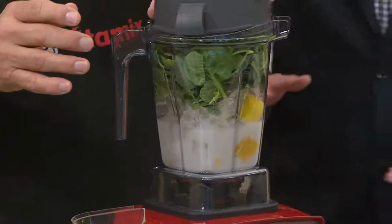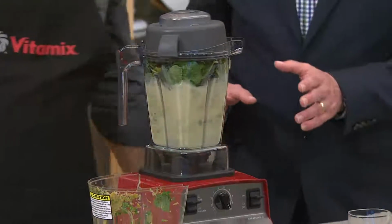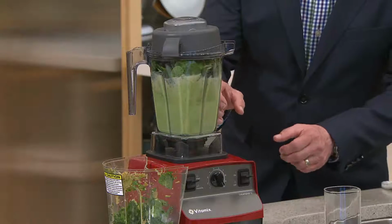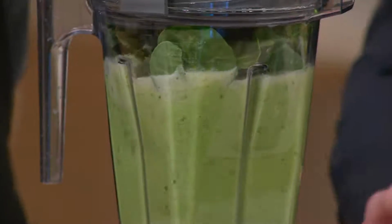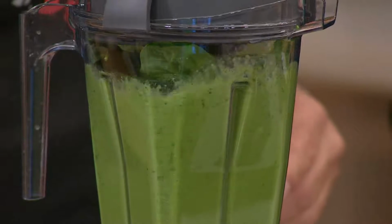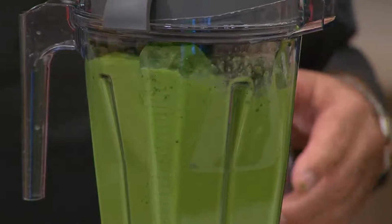Well, you look at it, and common sense says you can't make juice out of that, but the fact is you can. Watch it grab it. That's sitting at the top. In just a few seconds, you'll see it just get pulled down. There it goes. Look how bright that color is.